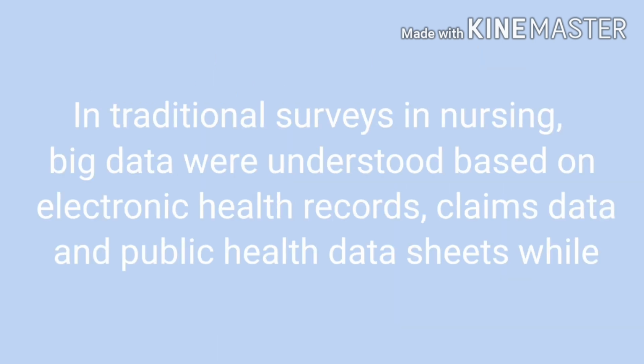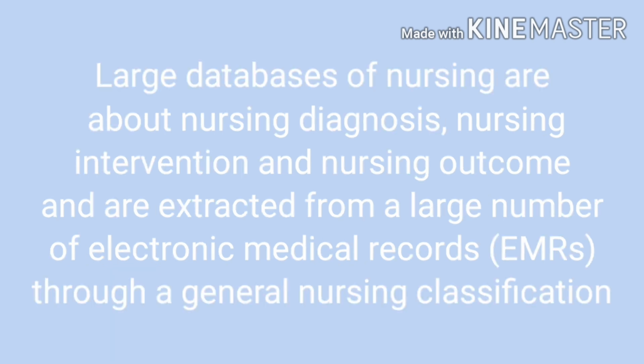In traditional surveys in nursing, big data were understood based on electronic health records, claims data, and public health data sheets, while large databases of nursing are about nursing diagnosis, nursing intervention, and nursing outcome, and are extracted from a large number of electronic medical records, or EMRs, through a general nursing classification.